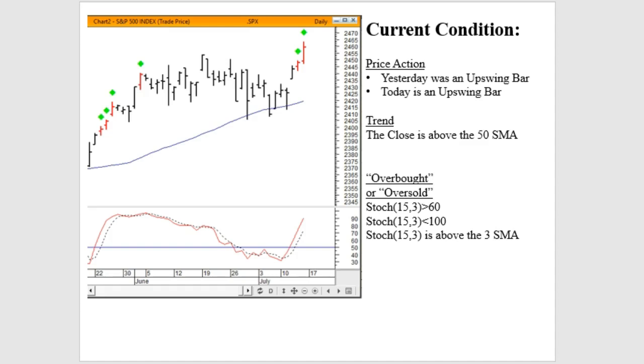In terms of price action, Thursday was an upswing bar where you had a higher high and a higher low. And then on Friday, we had another upswing bar. Two consecutive upswing bars occurring above the 50-day simple moving average and with the 15-3 stochastic between 60 and 100, above the 3-day simple moving average %D. All that makes for a market condition that has occurred quite often, over 540 times since Jan of 2000. So this market condition has occurred a lot. We have some good statistics on it. So stand by and let's go through these timing reports.